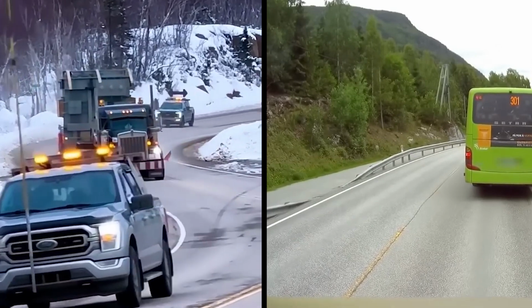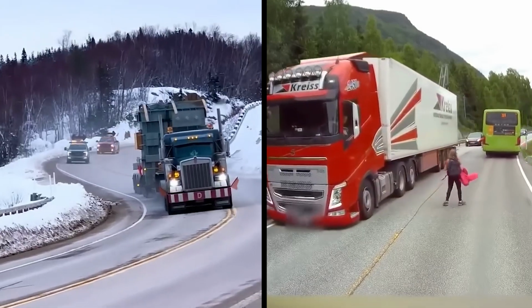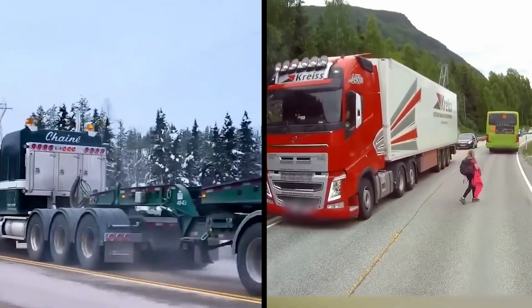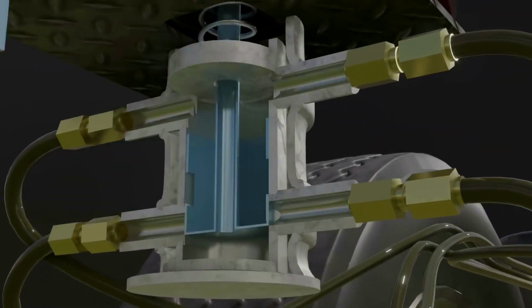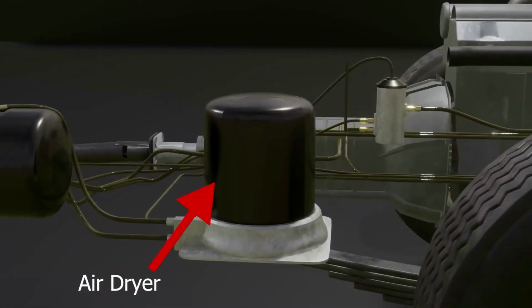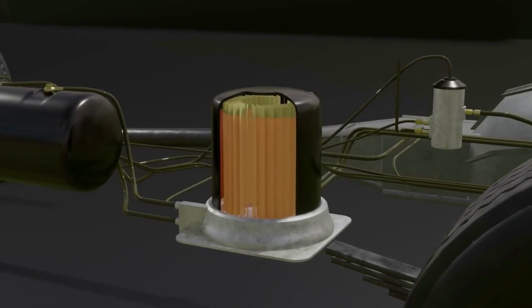Of course, like any mechanical system, air brakes require regular and rigorous maintenance. Just because a system is fail-safe doesn't mean it's foolproof. Truckers and fleet technicians must routinely inspect the compressors, air tanks, valves, lines, and brake shoes. Moisture needs to be drained regularly from the tanks, even if the system has an air dryer, because a little water over time can lead to corrosion, ice, and mechanical failure.